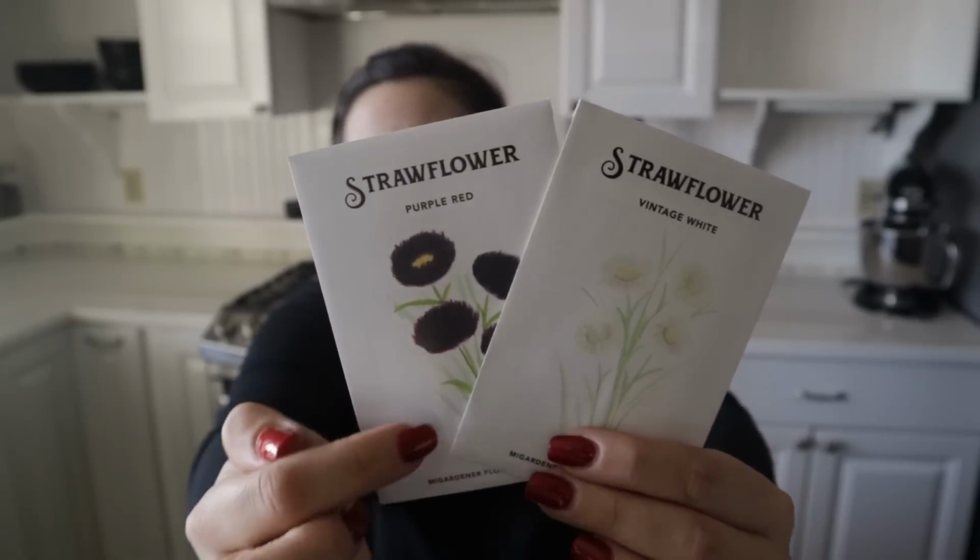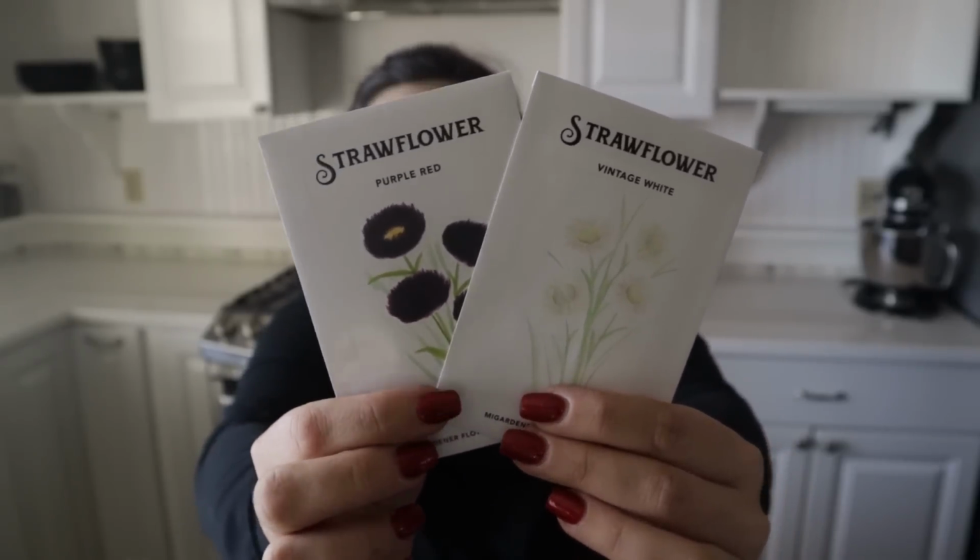Last year I grew strawflowers for the first time in my garden, and they were pretty easy to grow and really beautiful. So I ordered a vintage white variety and a deep purple variety. Some lavender. I could buy lavender starts, but they're kind of expensive, so I thought I would try starting them from seed, so we're gonna give that a try.